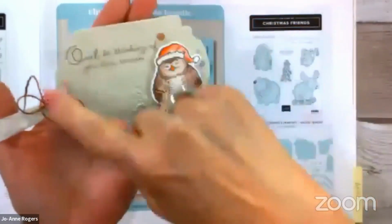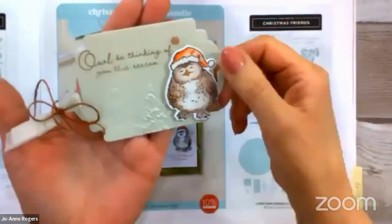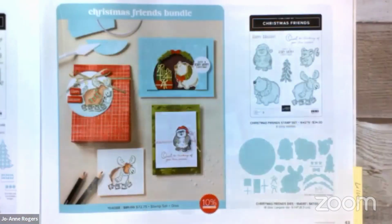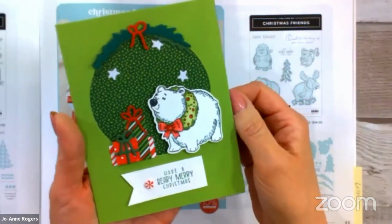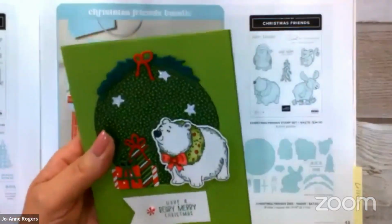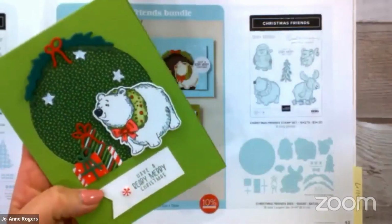In case you're wondering where this tag is, this is a stamp die that's been around for a while, and it's called Designer Tags, and it's online only. It's been there for a while. And then here's this guy here. This is the polar bear. So there's a nice big circle. I didn't mention that in the dies, but there's a great big circle. Let me measure. I don't even know how big it is. It is 3 inches. So it's a great size.